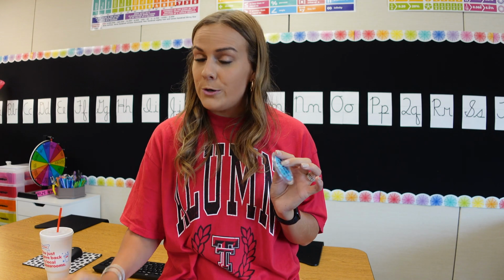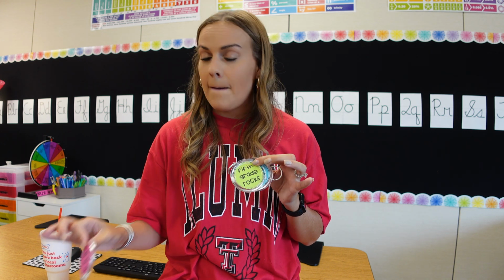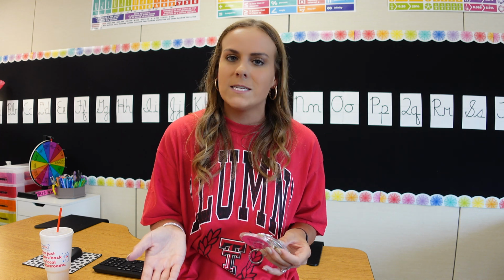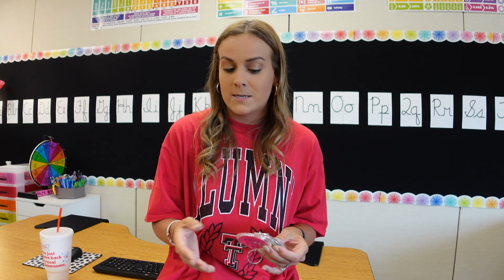I have it in blue, green, pink, and orange, and they can choose the color that they want, but this is just something fun for them to take home with them. Obviously, they don't have to put it on their backpack. They can put it on their pencil pouch, they can put it on their lunchbox, or they cannot use it at all, but I think it's super fun for them to take something home from Meet the Teacher.